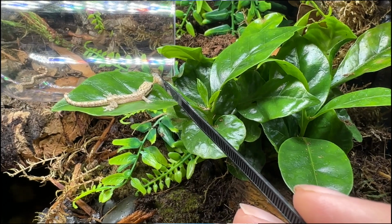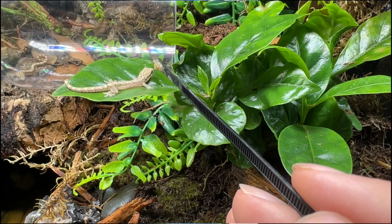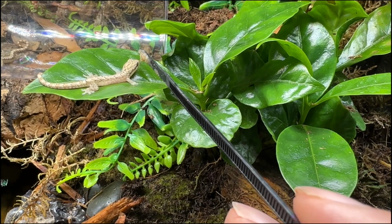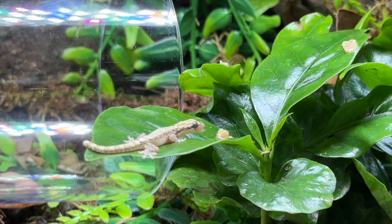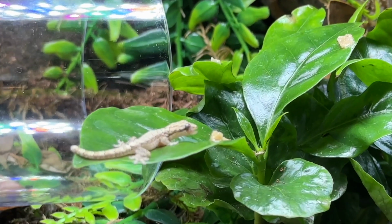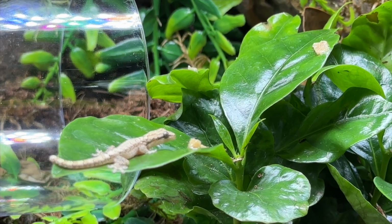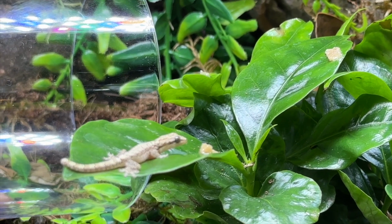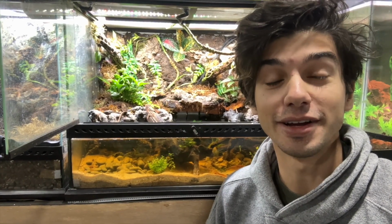I mixed up some Repashy food to see if my new geckos would be even interested in eating, and to my surprise, they were. I would love some name suggestions for our new beautiful princesses of this massive paludarium. Now that you see how tiny they are inside of this paludarium, you'll understand how much room that they have to explore. And those are my new geckos for my jungle paludarium.